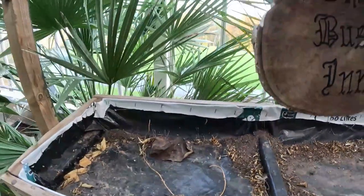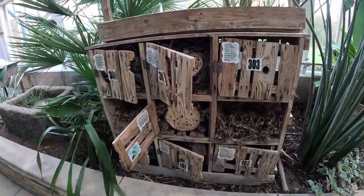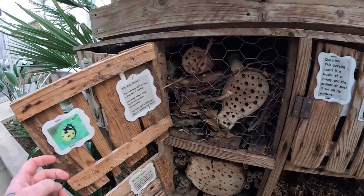Wow. You've heard of your Amazon lockers, haven't you guys? This is a bug's locker. Is there actually stuff in here then? Whoa.